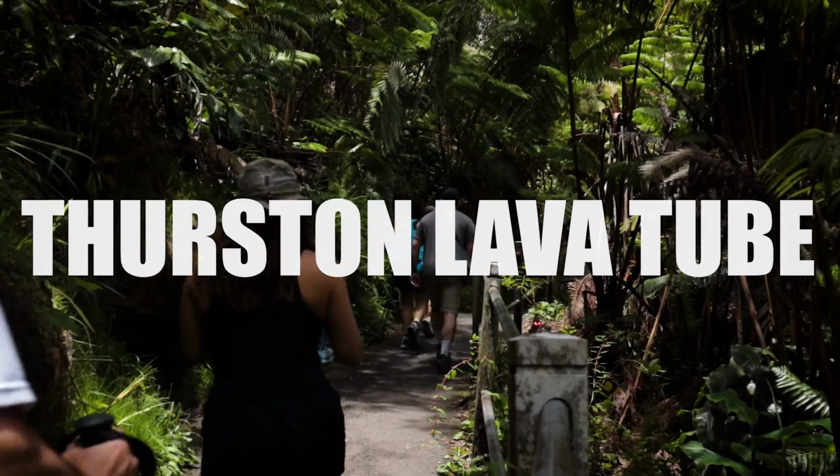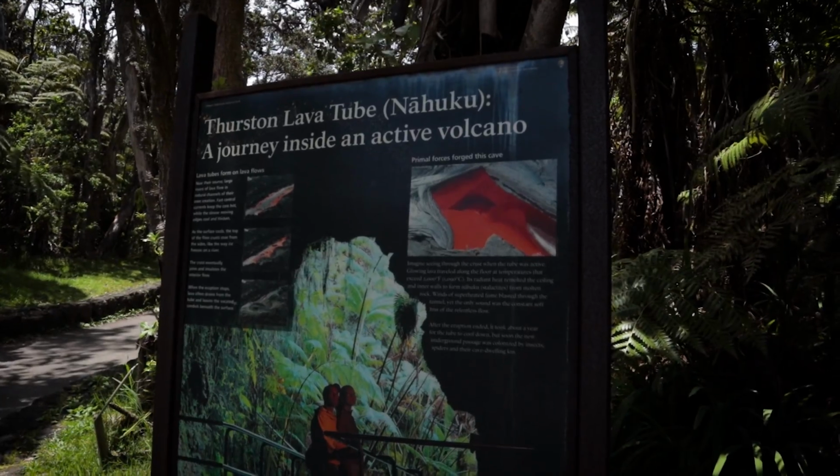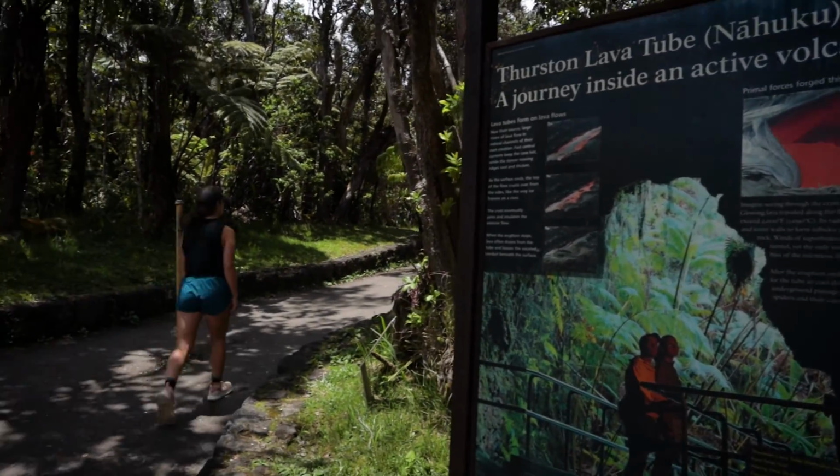About a quarter of a mile into the rim trail, you can actually take a left and go to the Thurston lava tube, which is what we're choosing to do. It's another half a mile you add on to the 3.5 that you're doing in the crater rim trail, but it's a really cool sight to see because lava tubes are crazy. So we're gonna go inside this one.